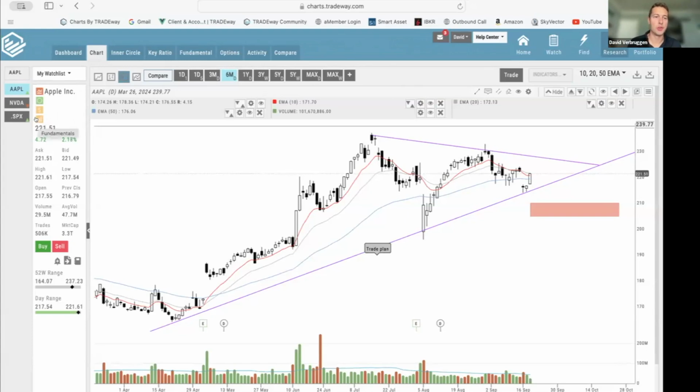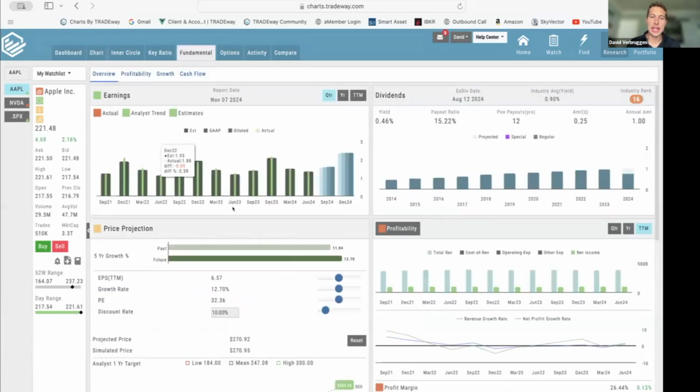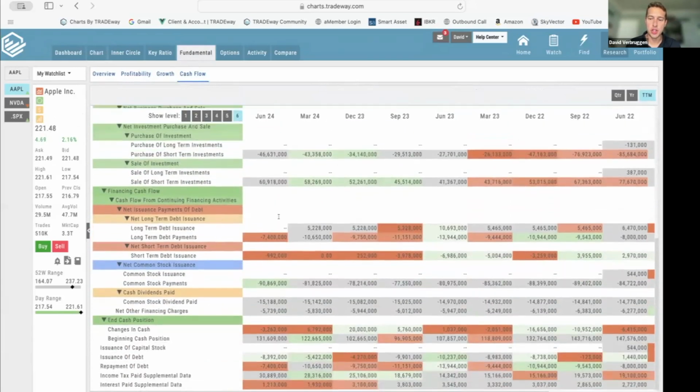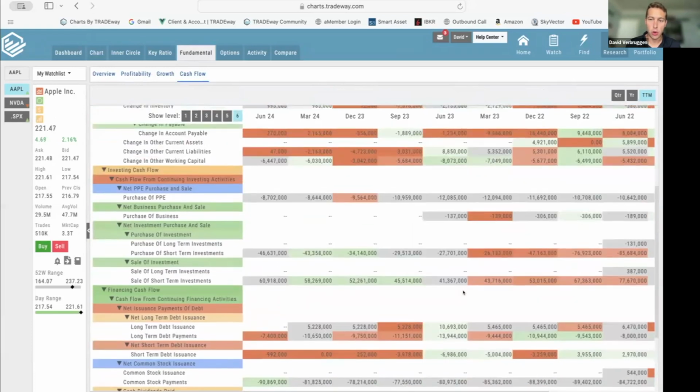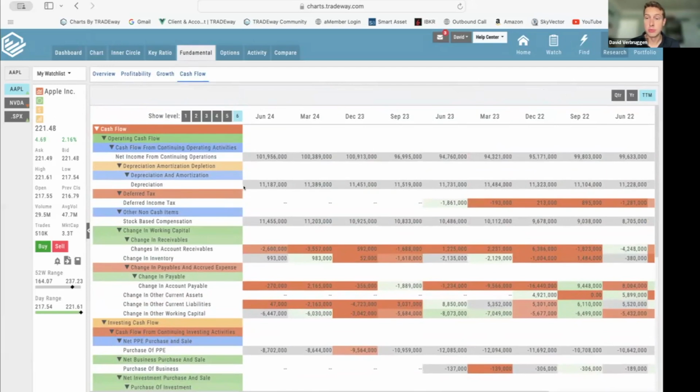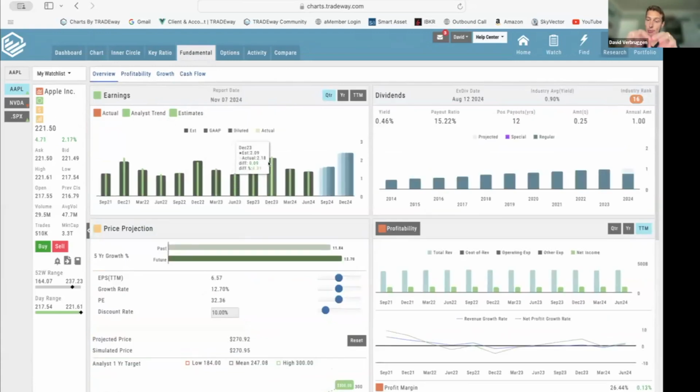And then the last box is for fundamentals. So we can dive into the fundamentals here. There is a lot of information. I can click on the cash flow. I can go 6 levels deep into spreadsheets. And who wants to read all this? I don't know what that is. Who wants to read all this? I definitely don't. Nope, nope, nope. So we can get as deep in the weeds.